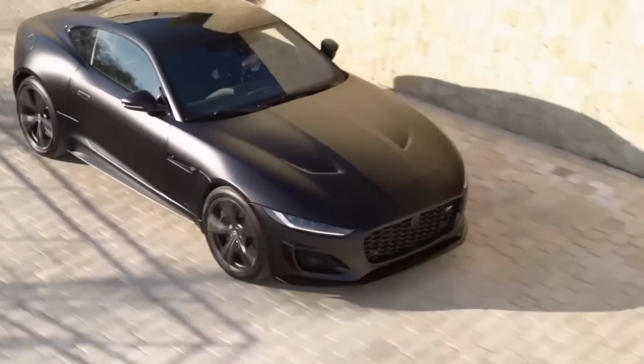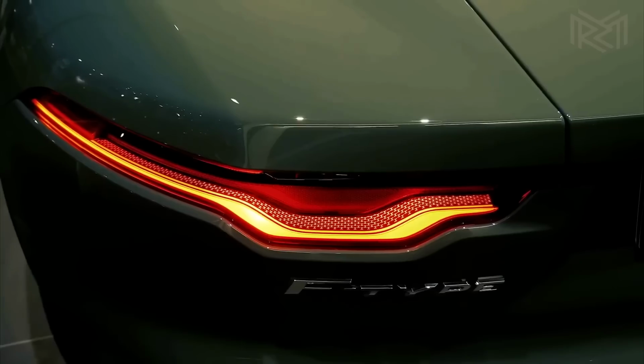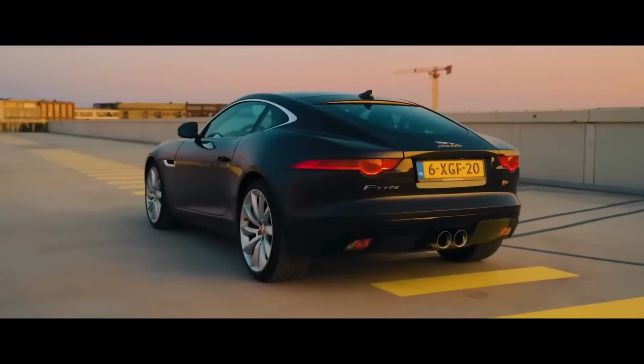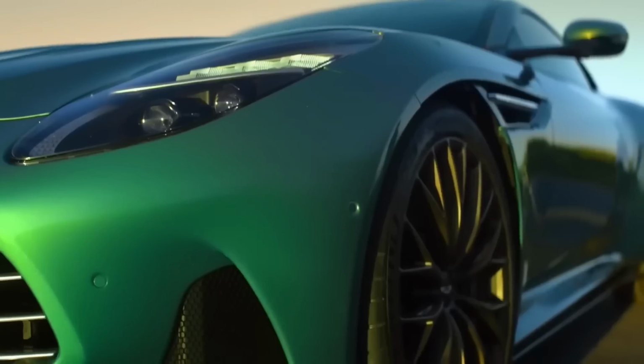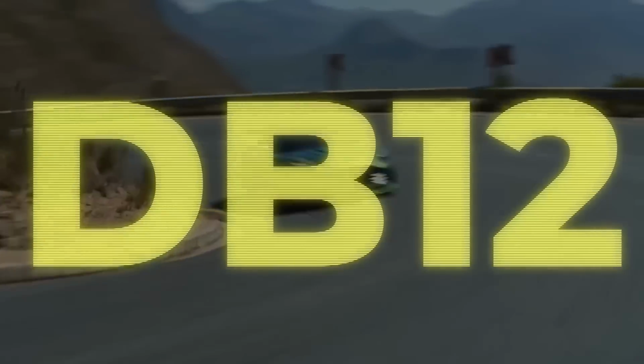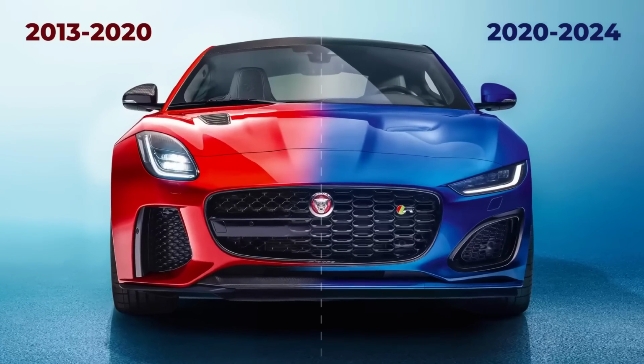The new headlights visually widen and lower the car, echoing the design of the very horizontal taillights. Personally, I favored the first version, which evokes more of the Grand Touring spirit, similar to what's seen on the new Aston Martin DB12. Give me your opinion in the comments about which version you prefer.